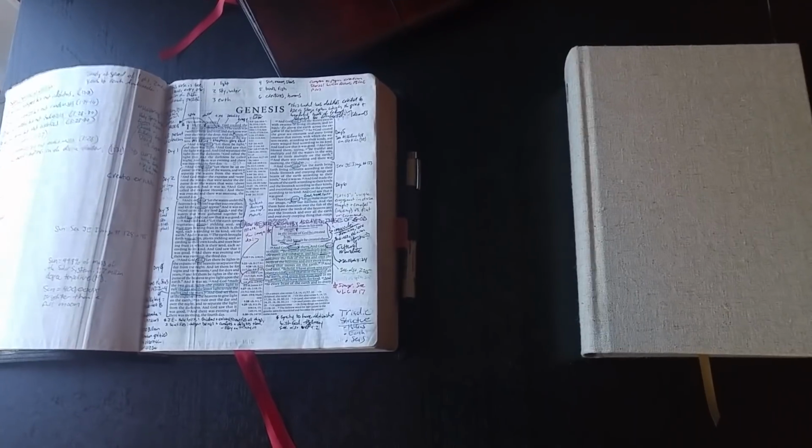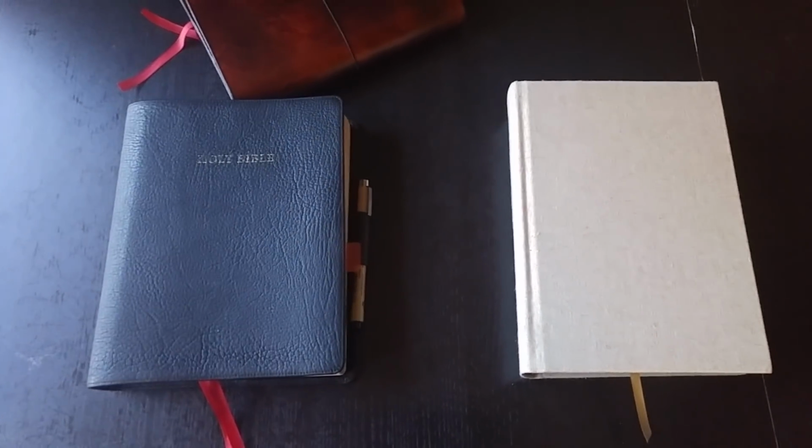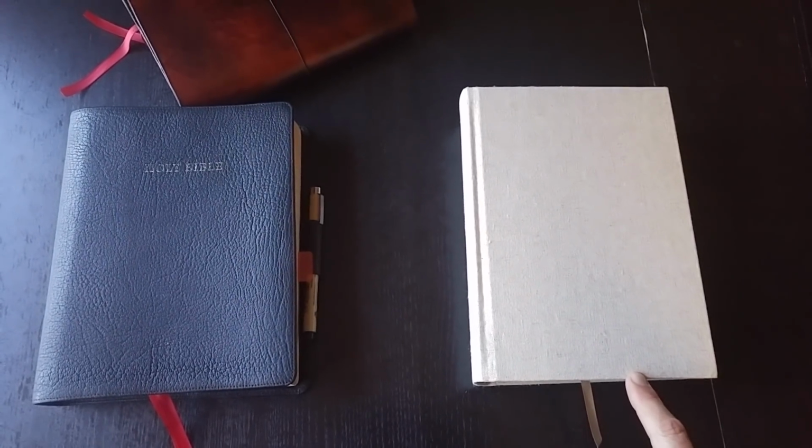And so I've decided to take the arduous, monumental leap of transferring my notes to this Crossway Interleaved Bible, which has a clean space between each page of the biblical text.